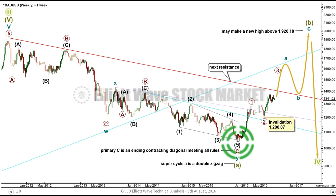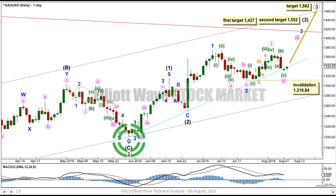Let's have a look at this idea at the daily chart level, where primary 2 expanded flat correction ended here, and this is where primary wave 3 would have begun. At 1582, primary 3 would reach 1.618 the length of primary wave 1. If primary wave 3 has begun here, then I think so far the best way to label it would be an impulse for intermediate 1, a zigzag for intermediate 2, an impulse for minor 1, a zigzag for minor 2, and now another impulse for minute 1 and another zigzag for minute 2.